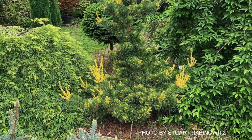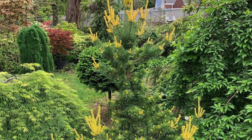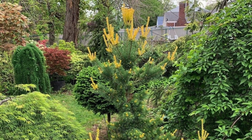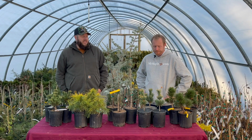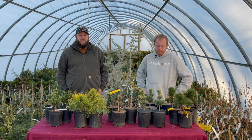Now, it's a smaller overall habit at around 4 foot in 10 years, but you can also candle varieties like this to keep them even smaller and more compact. It's just a beauty in the landscape. It's one I'd certainly enjoy, and it's one of those variegated looks to a conifer that gives you something different in the landscape.